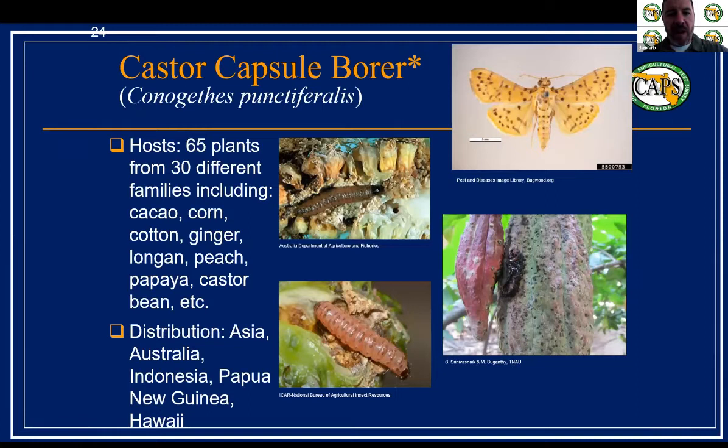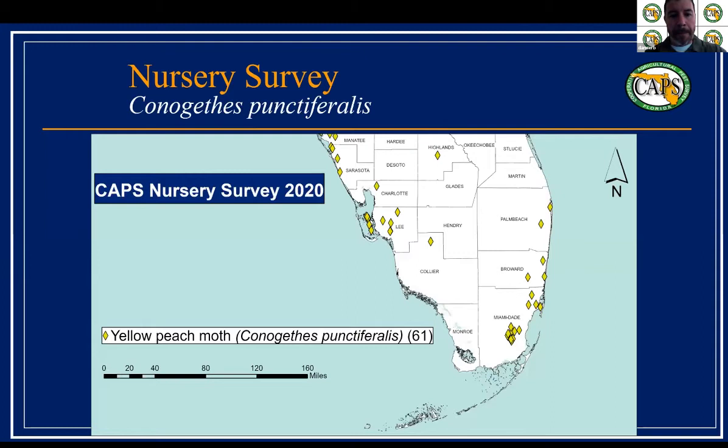The yellow peach moth or castor capsule borer has a host range of about 65 plants from 30 different families. So it's kind of all over the board as far as what it feeds on. Again, distribution, Asia, Australia, Indonesia, and also in Hawaii. So one of our states does have an issue with it. We are looking for this one in Florida also. And this is a look at that area. And again, in the Homestead area where we have lots of different fruit crops being grown is where we're looking for that one.